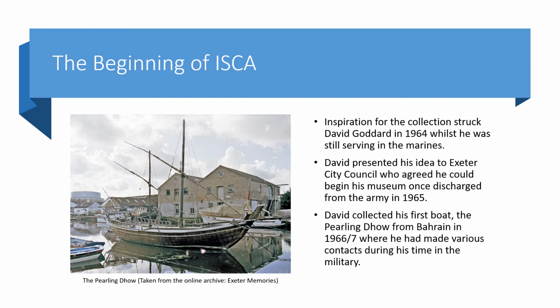Perhaps not the most usual way of getting into the heritage sector, but nonetheless, David was determined to make his dream a reality. He was still in the army at the time, but was close to meeting the requirements for discharge, and so he presented his plans to the Exeter City Council, who agreed that once he left the army in 1965, he could make a museum out of some old warehouses on Exeter Quay and Canal Basin.